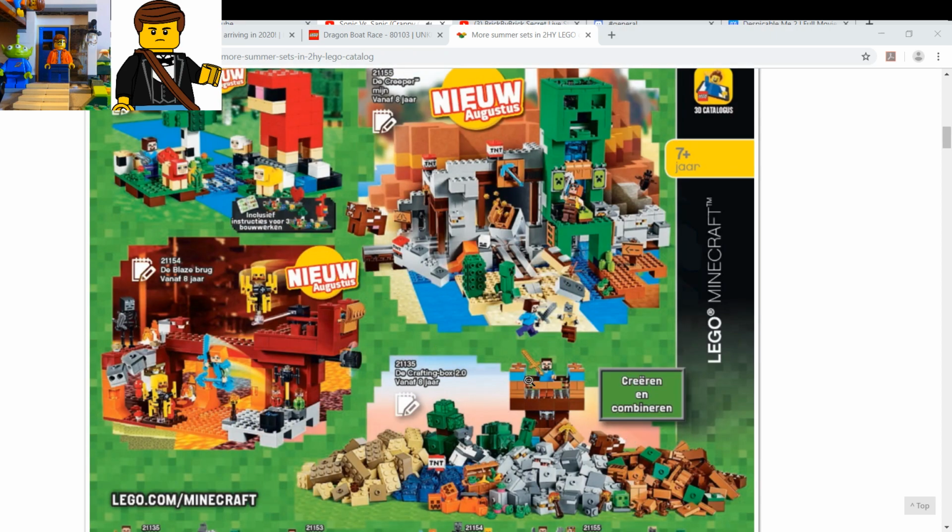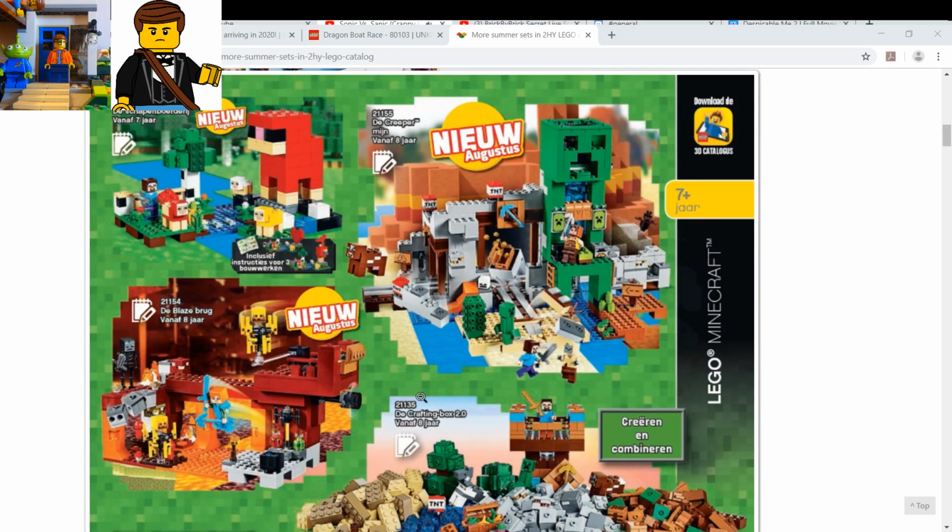This one is an old set. Yeah, this one is really basically just stuff we've already gotten. Nothing special there. Yeah, it's an add-on to it. That's basically what you do with the Minecraft sets. You could put them right next to each other, attach them together, and you just keep building on, and it looks good.